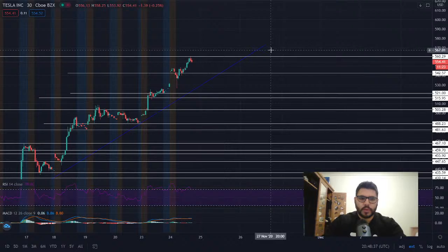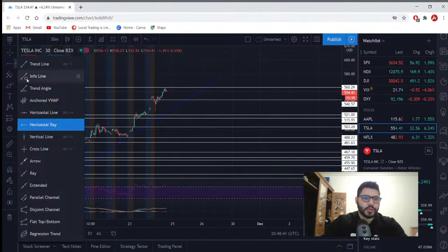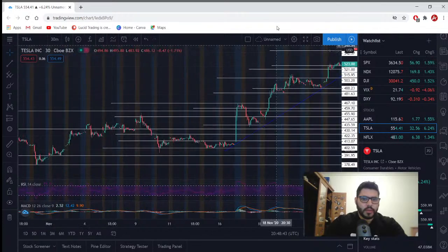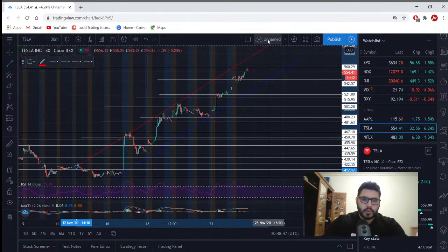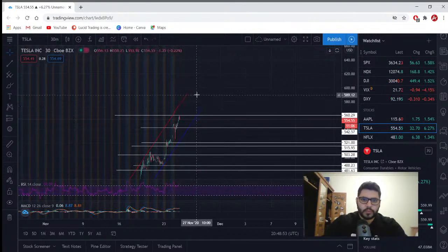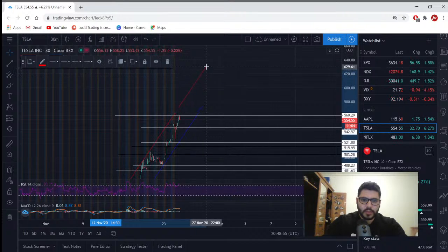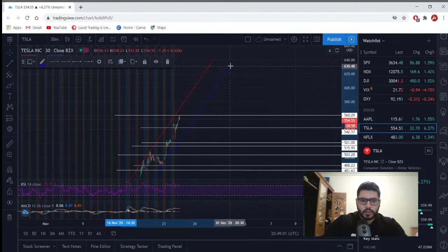I think I should be doing it like that. Honestly, I think we should also be having a trend line. We should have a trend line, right? Consistency. I think this trend line should hit the 640s. Just like that.